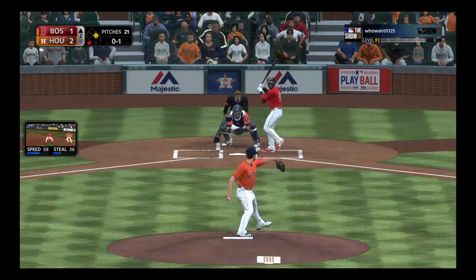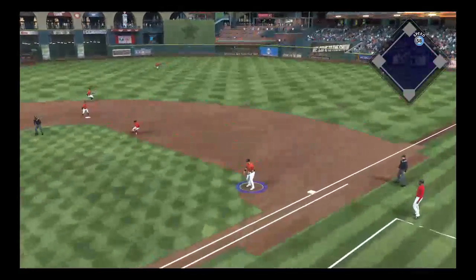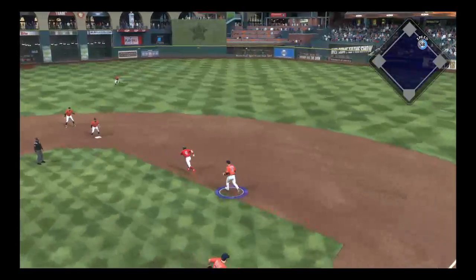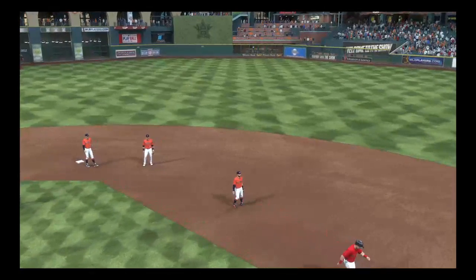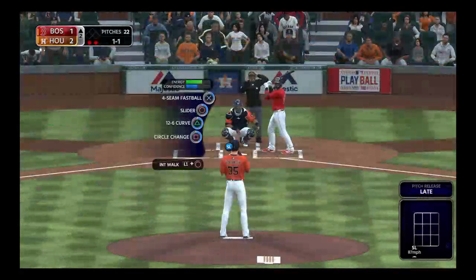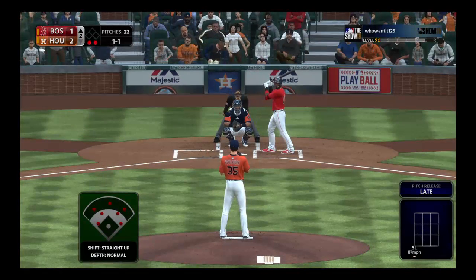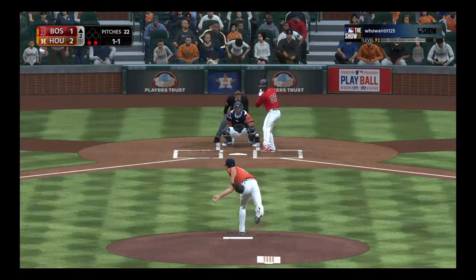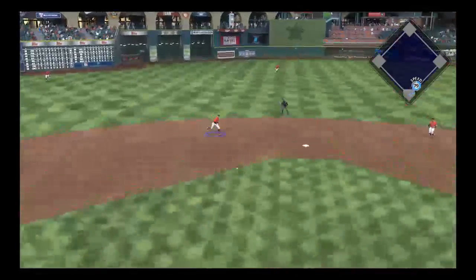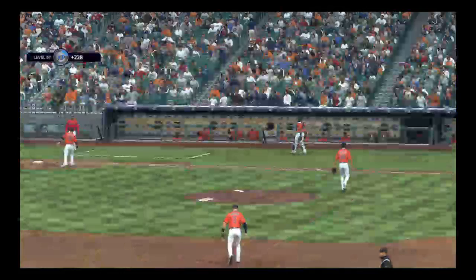The 0-1 pitch. And this one's in the dirt. Thought about going for second, but instead now they've got him in a pickle. And they'll tag him out in the rundown. Now the 1-1 pitch. A bouncer up the middle. Correa right there. Throw to first will get him easily, and the side is retired.